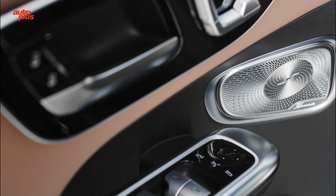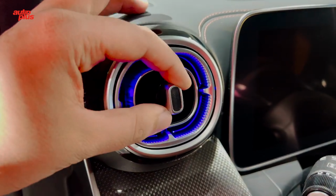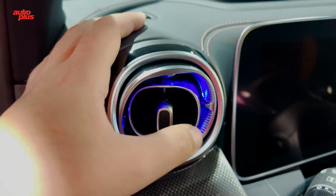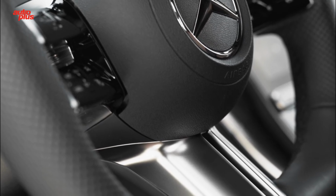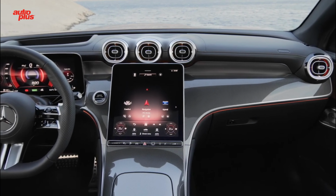The most obvious changes to the GLC Coupe follow those of the SUV version, revealing themselves once the doors are open. The door panels are redesigned to include a floating control cluster that contains the controls for both the door handles and seat adjustments. The controls for the exterior mirrors and windows are now on a peninsula that can be grabbed when closing the door.